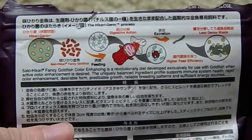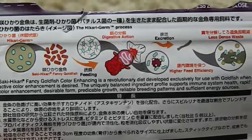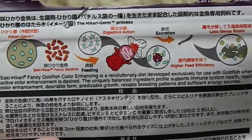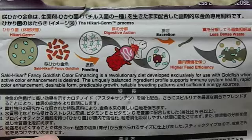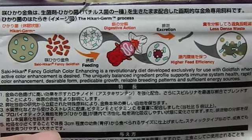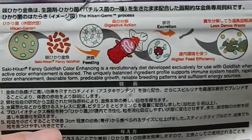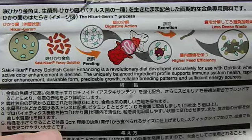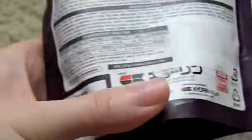This is good because goldfish don't need to gulp food on the surface of the water. If they do that, they'll ingest air pockets into their intestine, and that'll create swim bladder issues. As depicted here, they said that the bacteria or probiotic in the food will get activated as soon as it enters the goldfish's intestine. That'll also help with digestion, and as soon as the waste product is excreted, they'll also help break it down.